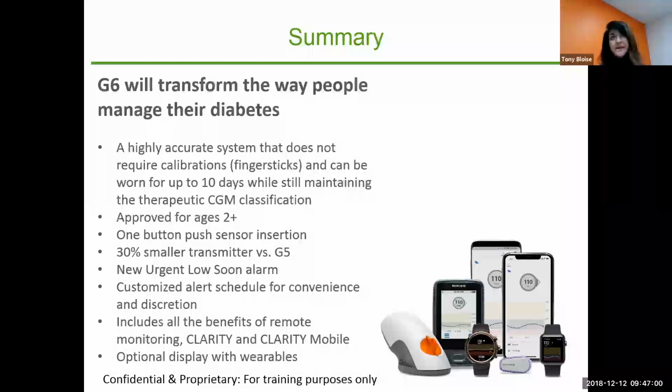And we know diabetes is a full-time job. It's exhausting. It causes fatigue. You want a break from this. So while we're not totally there yet with a cure, we're getting closer and closer to helping make your life as high quality as possible.